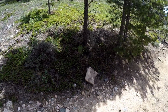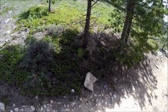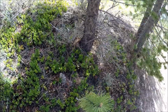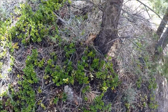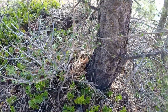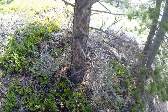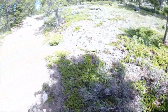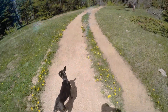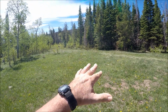I don't know if this little fella will show up, but I see him quite often. He's just a little bitty snake. He's gonna go around the tree. I see those all over the place. They're kind of friendly.